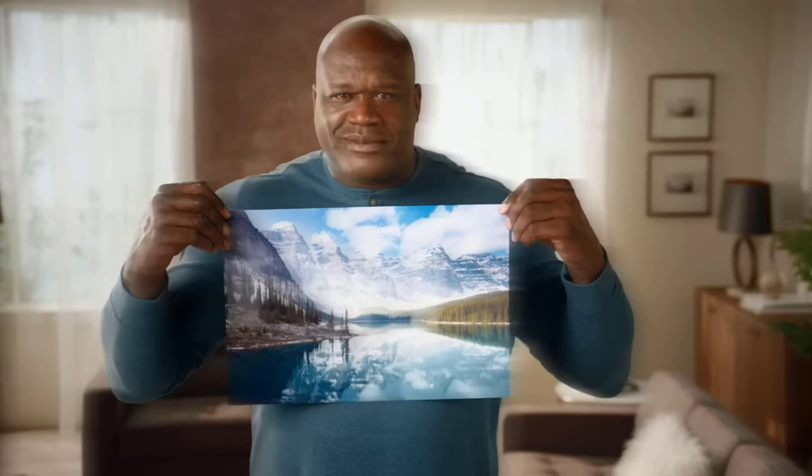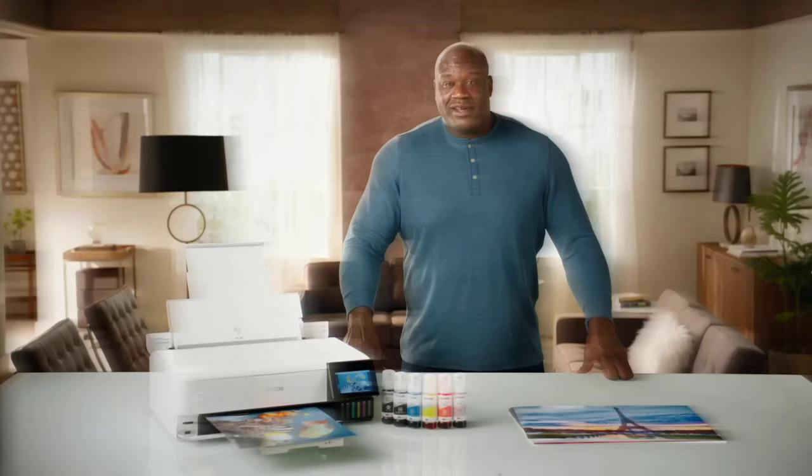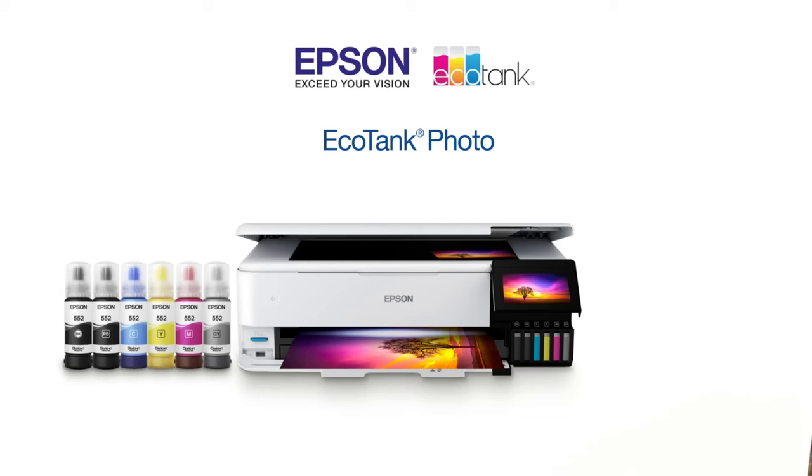Hey, looks like my backyard. For eye-popping, truly stunning images, EcoTank Photo, baby. Gotcha. Again, that's twice. The Epson EcoTank Photo. Just fill and chill.